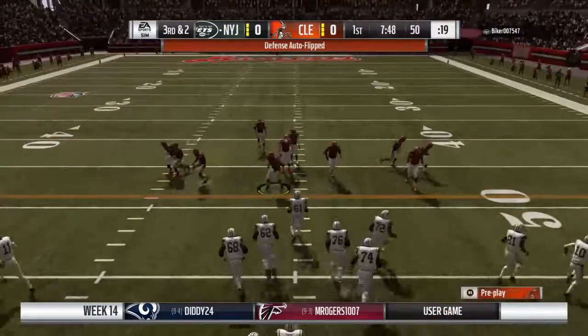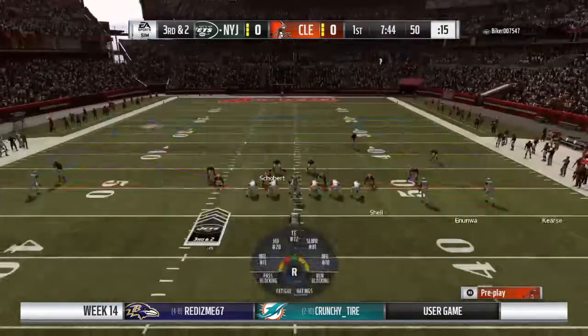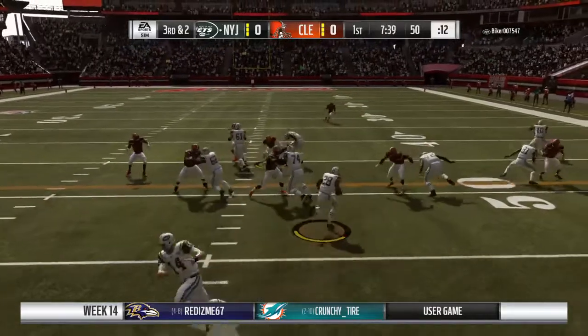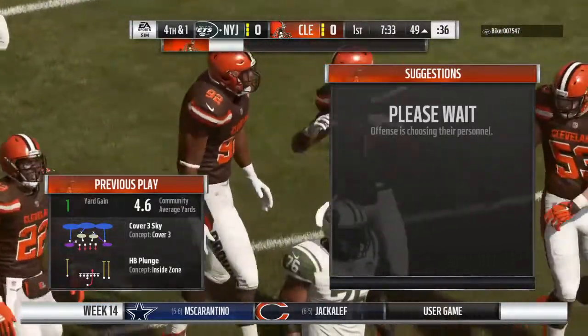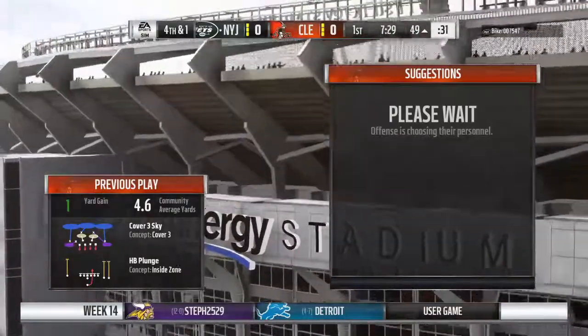And on 3rd down, a nickel formation here defensively. Watch it now. Here's Perine. And good penetration here. He'll get this down only to about the 49-yard line. He needed 2. He got 1, and that's going to leave him with 4th down and a yard.